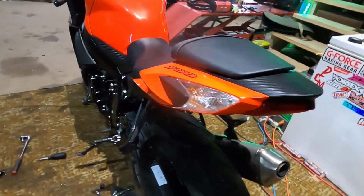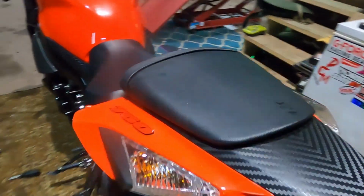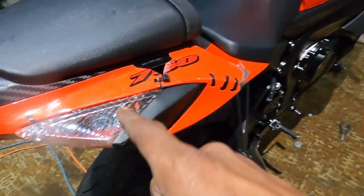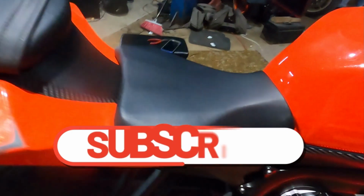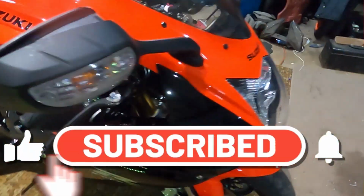Got the tidy tail on there, tag bracket eliminators in, and of course we got some stitching done to fix the accident. But it's all together, it's all stiff, the light works, customer's happy. This one, y'all catch it in traffic.